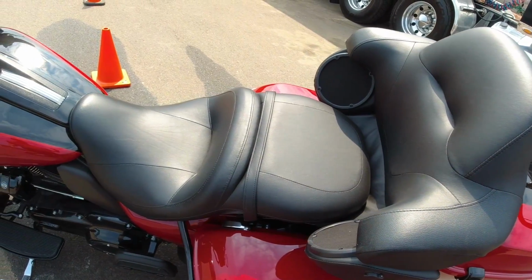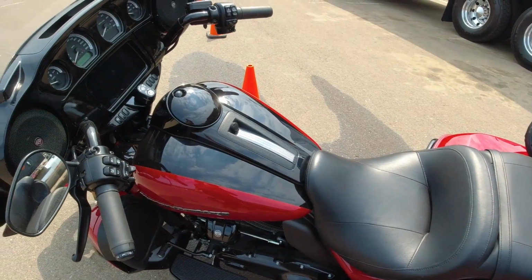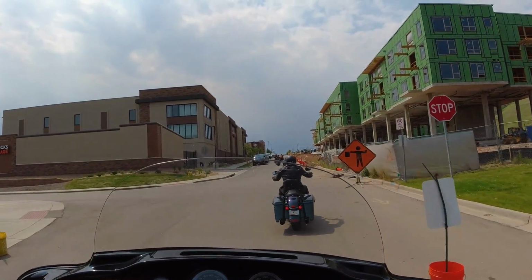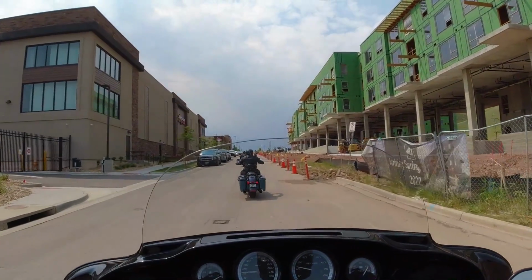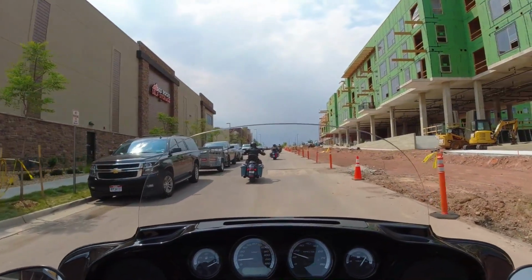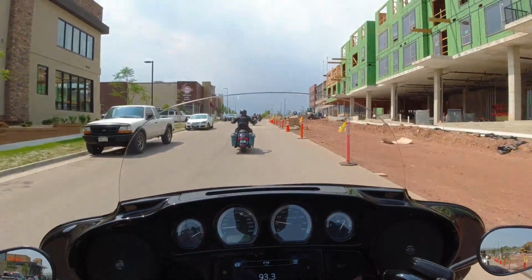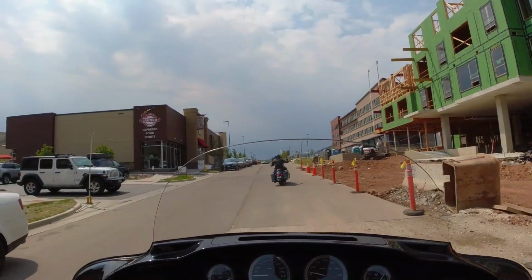It feels like I'm sitting on a recliner. It feels pretty stable too. Seems like it's pretty easy to maneuver. Not too bad. Pretty smooth. Not too bad. Has a very upright position. Not really lean forward or lean back at all.